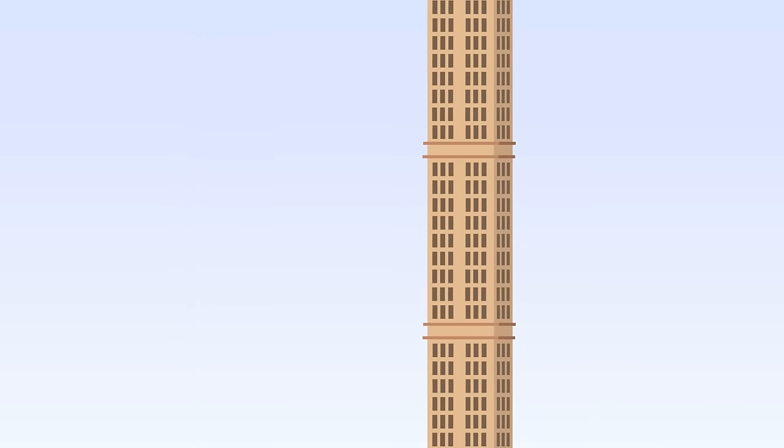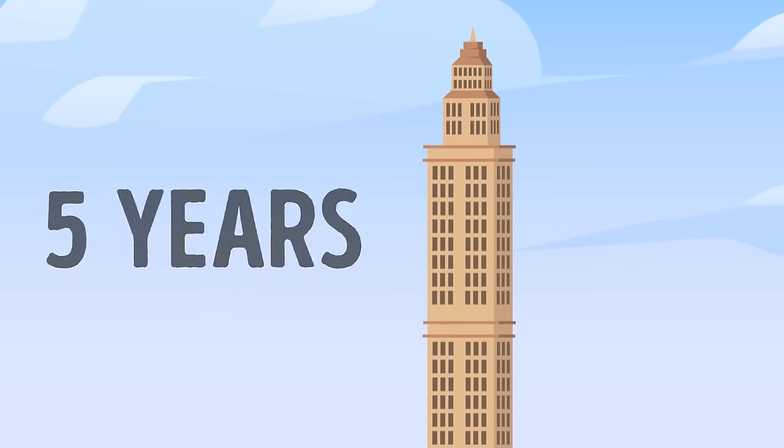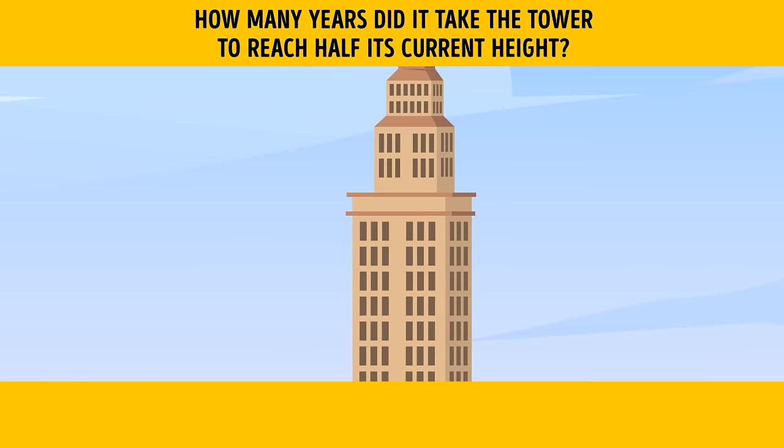The world's tallest tower is finally finished. It took 5 years to build it. Every next year, the construction doubled in height. How many years did it take the tower to reach half its current height?